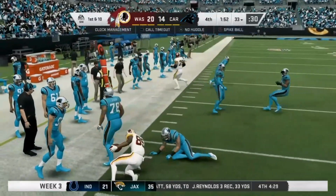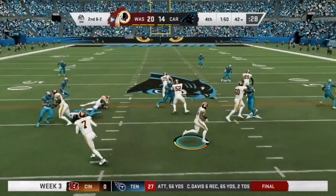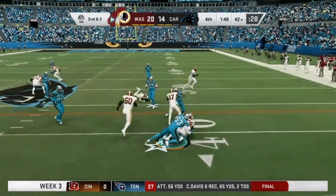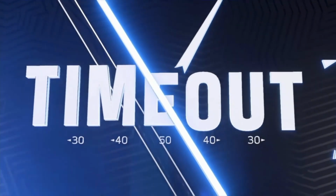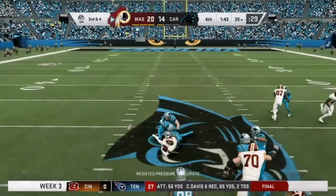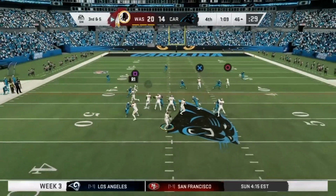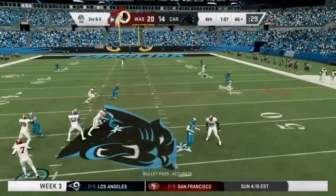Joseph Vick on the reverse is going to take it to the 42 and leave a 2nd and 2. And now this time on a reverse, it's going to be Jeffrey Moore, the rookie running back. But he's not going to get there. 3rd and 4 on the slant. It's John Ross. It's complete, and Carolina will use their last timeout as now just 1:10 remains.